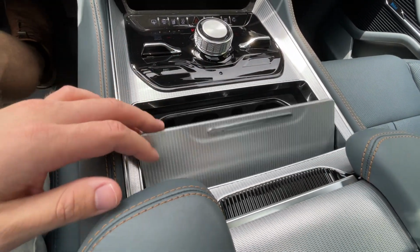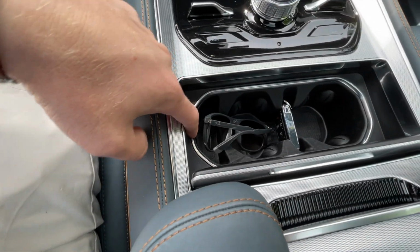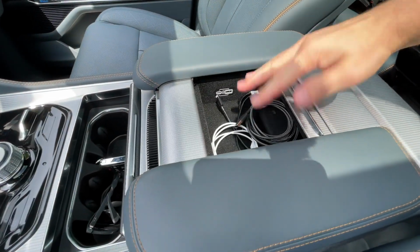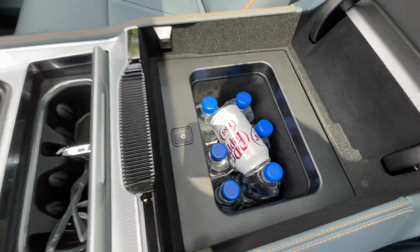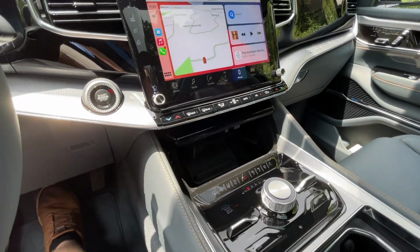Backward from here, we've got this nice cup holder area with a key fob slot and a nice slot for your phone as well. This is quite nice, the armrest here. You've got a little storage cubby here, or you can open up the whole thing, and look at that. We've got a refrigerator in there. Again, this thing is extremely luxurious, just a very luxurious model overall.